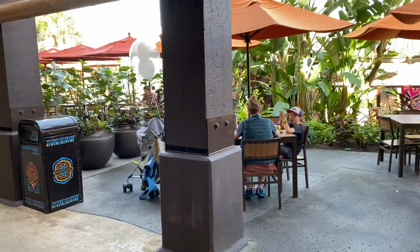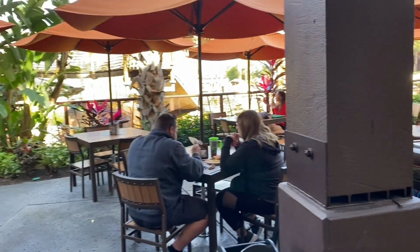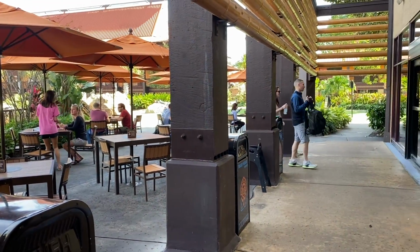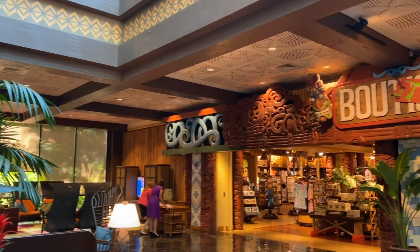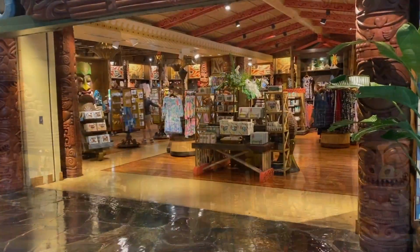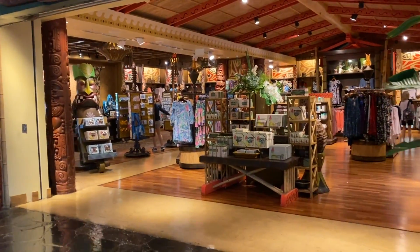And on a nice day like today, there's also plenty of outdoor seating here at Captain Cook's, which is very enjoyable as well. Right off the gorgeous lobby is Boutique, which is a hilarious pun, and the name of the big merchandise shop here on the first floor of the Polynesian. So we're going to go check it out because they have some really good merchandise you might not expect.